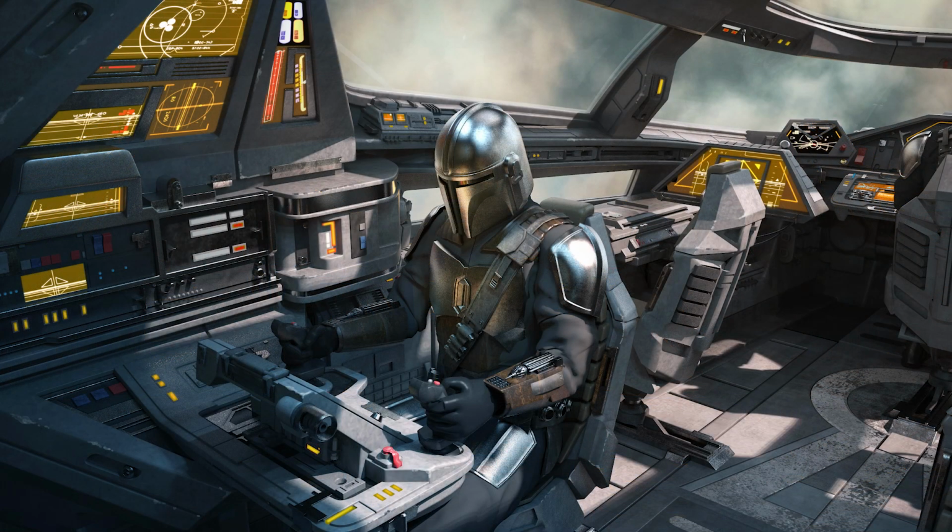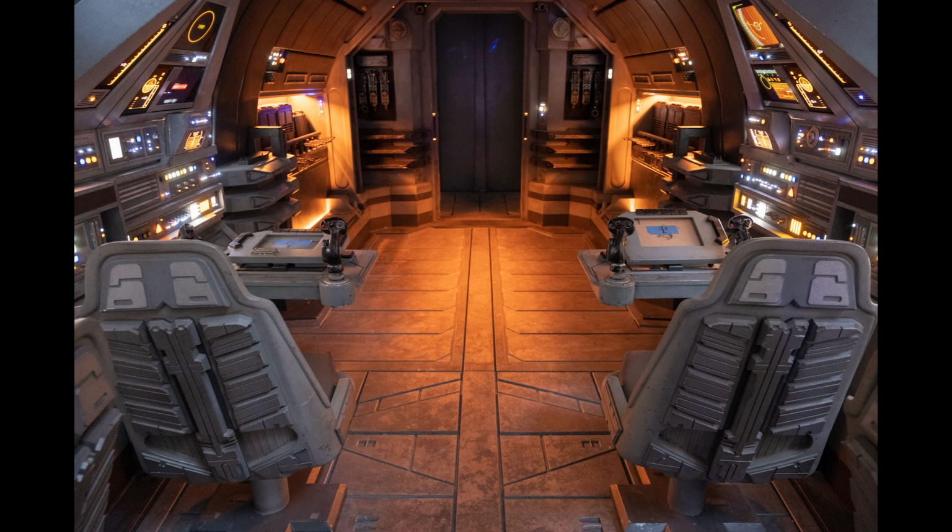It's been so much fun trying to create these spaces with the world of the blinky lights and all the panels, and building out the seating. And there's just so much that goes into these ships. But they're so much fun to do.